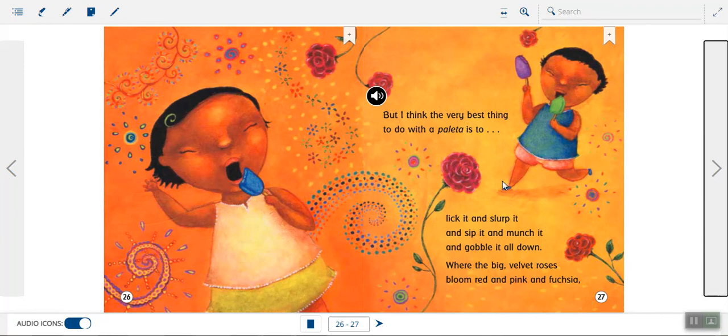Look how many times we see the sight word and on this page. Let's count how many times we see and. Can you count with me? Go ahead. 1, 2, 3, 4, 5, 6. There's 6 ands. Remember, A-N-D spells and. Good job.